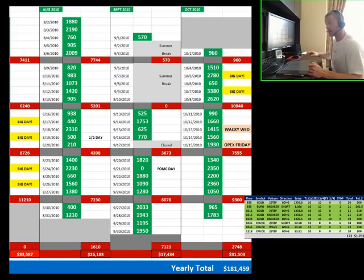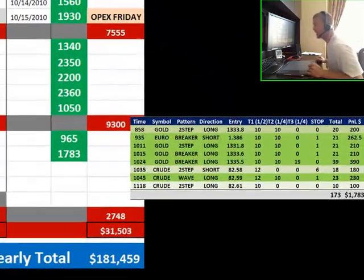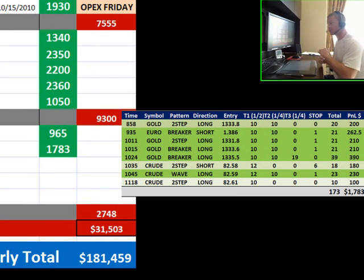Let's see what we did today. Pretty good day today. 2, 4, 6, 8 total trades. 173 ticks, $1,783. We had one trade in the euro, a couple on gold, a couple on crude. We had the Russell moving this morning, but we spent most of the time following the markets that were moving in front of us.